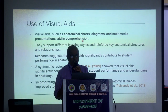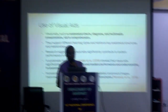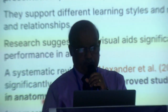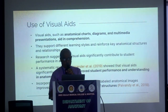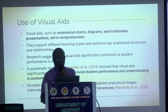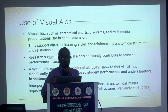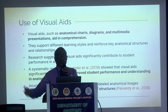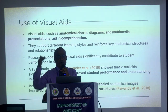So this is also proved, the systematic review by Alexander et al. in 2019 proved that the use of visual aids improves the students' performance as well as understanding of anatomy. Another one, Paivanti et al. in 2018, also proved that it increases the students' recall and identification of the structures, important for our spotters. So next we will see how that PowerPoint can be used for interaction, and of course for incorporation of video and audio. That of course you may be familiar with. In the PowerPoint we regularly use audio and video.